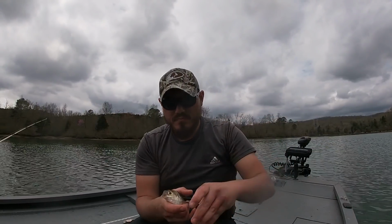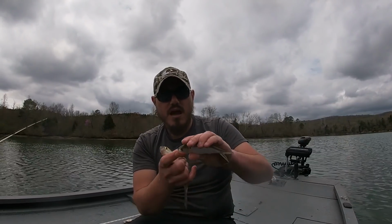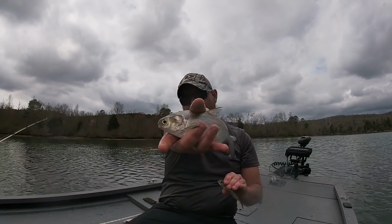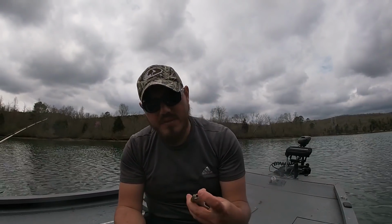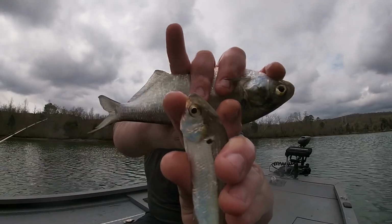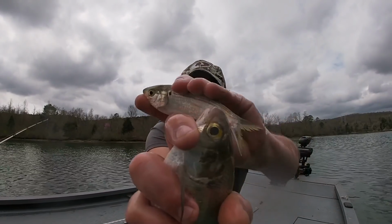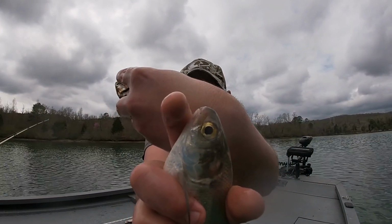And a lot of people that net shad and are not used to doing it, they're netting these guys right here, netting these threadfin, and they're mistaking them for gizzards. The easiest way that I can tell to show you the difference between the two is if you look at their snout. A threadfin shad will always have a more pointed snout to them, okay? A gizzard shad is always gonna have a much more rounded snout right there, okay?